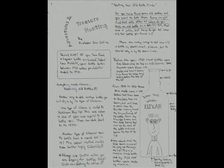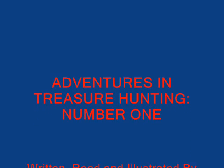Adventures in treasure hunting. Dating your old bottle finds. So you have found some old bottles, and you want to date them. Some might find that odd.